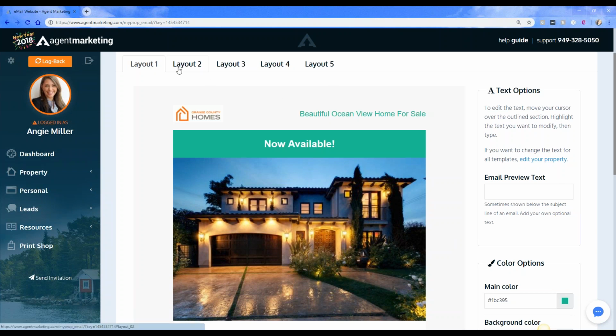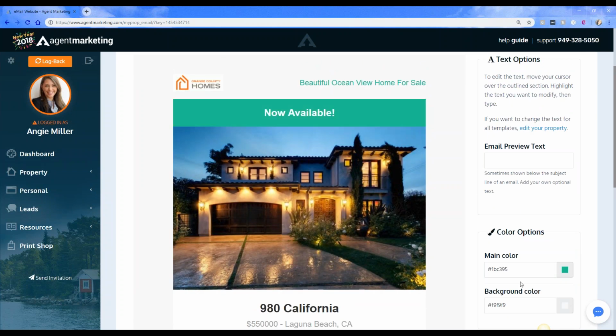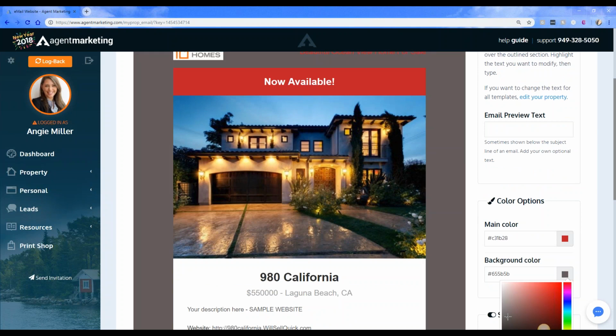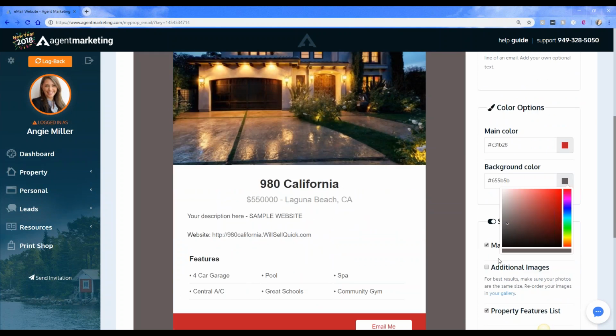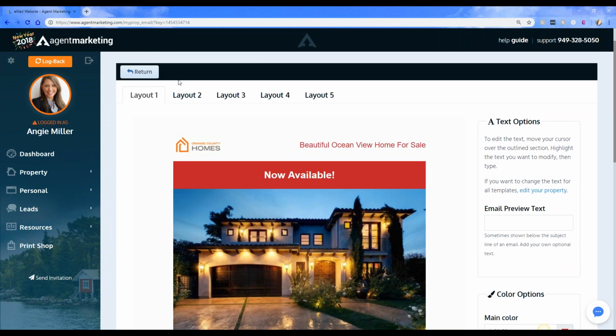I'm going to go through all the different templates here real quick so you can see. Layout one is pretty clean. You can change out the colors. Here you'll see I have that greenish teal color. Say you're with Remax and you need a red color instead, you can change out those different colors. If you want to add a background image, you can go through and change out the background color, and it would have the actual background image for you if that's something you want to do.